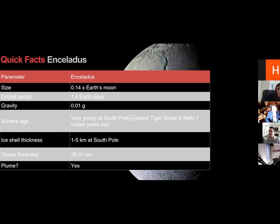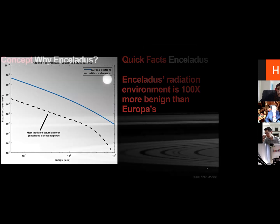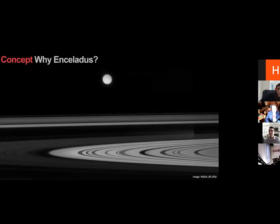And then the plume, it's confirmed that there's definitely a plume, even though I would say we've confirmed there are plumes on Europa as well. Another really nice thing about Saturn is it has less radiation than the Van Allen belt, right? So right outside of our atmosphere, there's actually more radiation around Earth than there is on Enceladus. So it's a very benign environment. So here are some images that we have of it.